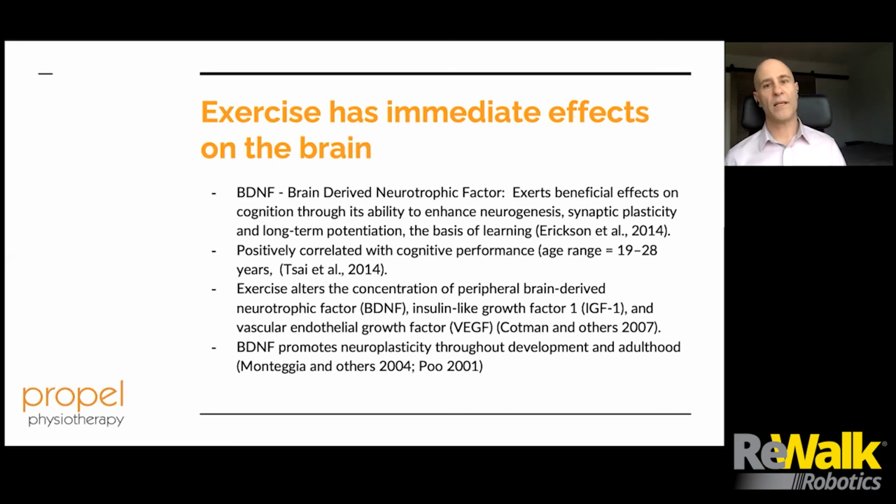And we know that exercise immediately alters the concentration of BDNF and IGF and endothelial growth factors. These are all neurochemicals and processes that create and enhance an appropriate environment for neuroplasticity. And the last point here, Monteggi et al., it goes well into adulthood. So that's really important to remember. We've made great improvements with clients that are 10, 15, 20 years post-stroke, who are older adults in their 60s and 70s.